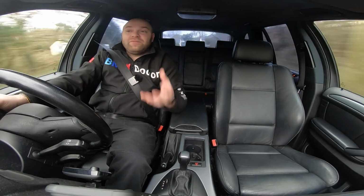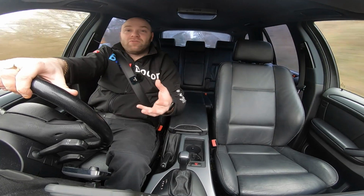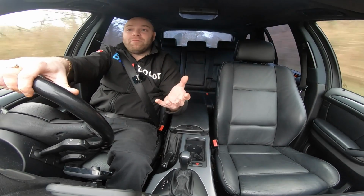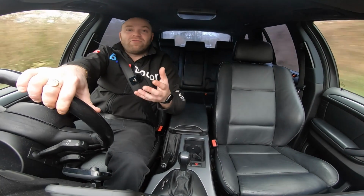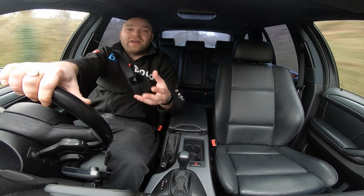But overall, the E53 X5 is still a great car, even by today's standards, and I don't regret owning one, and I love it still, as I love all my other BMs. It's a great, solid car to drive around. Like I say, it does suffer with its normal issues, but nothing that can't be fixed.